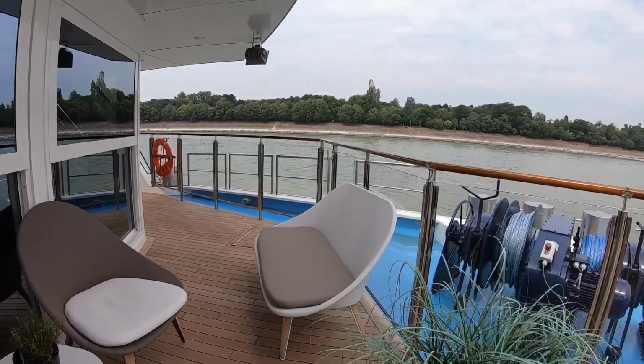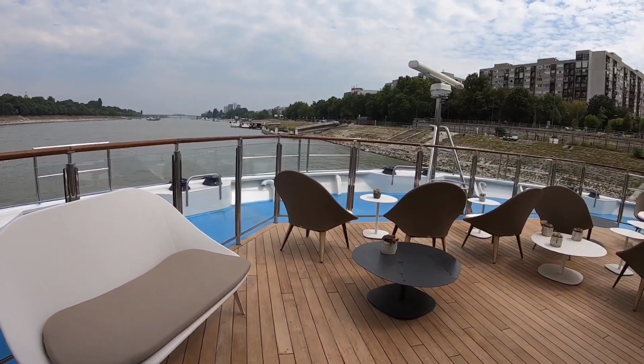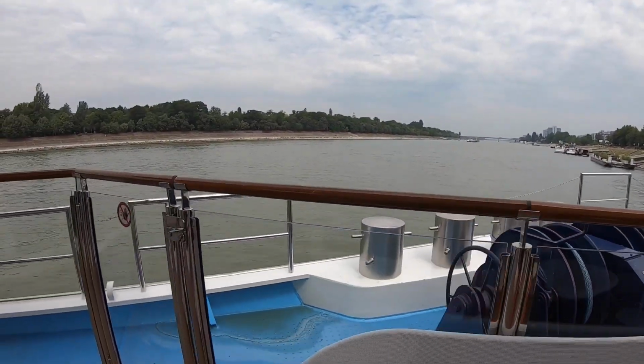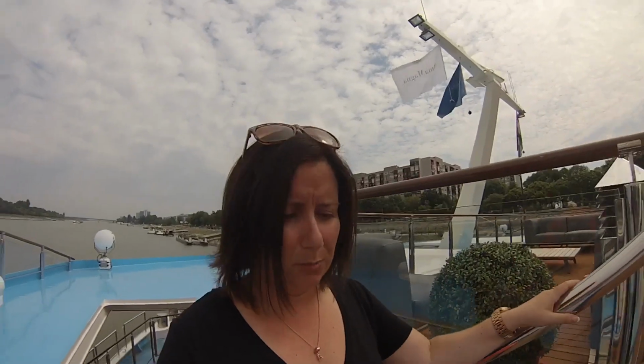I really like this spot. This is one of the places that you think would be really busy, but it's not. And you think, why is this not busy? But it's just because there's so much space on this ship, and that is something that I've been really surprised at. I've only done ocean cruising before, and I wondered, am I going to be crammed in with loads of people on a river ship? And not on this one.